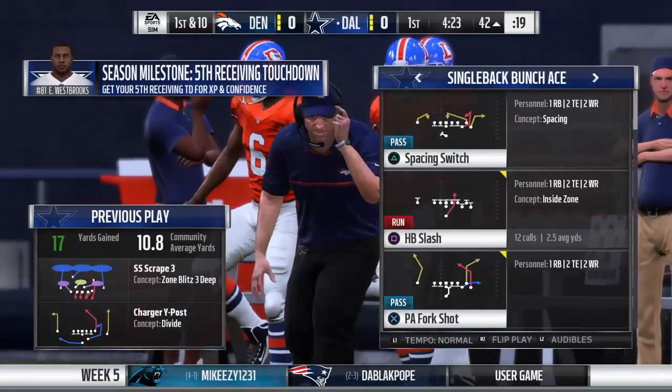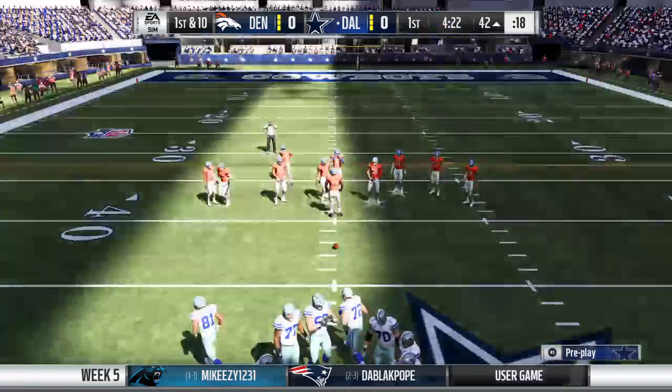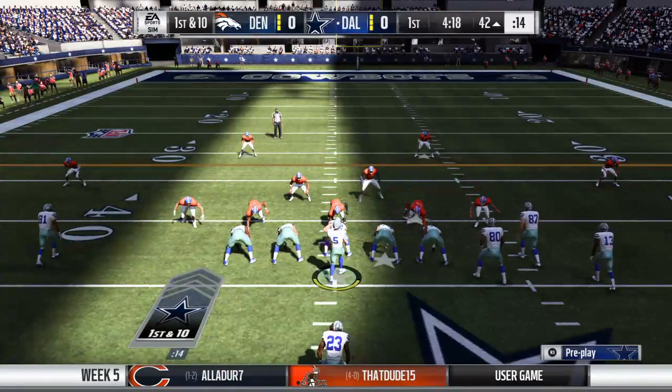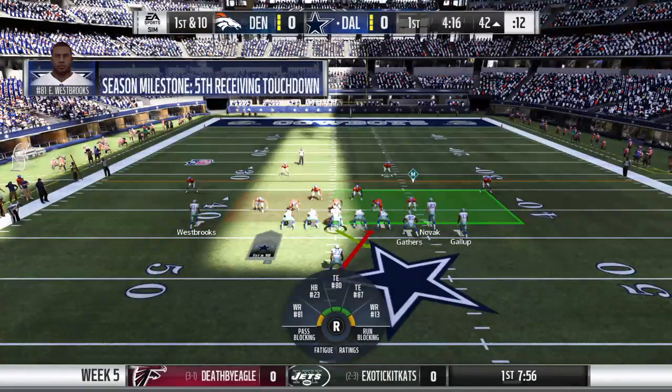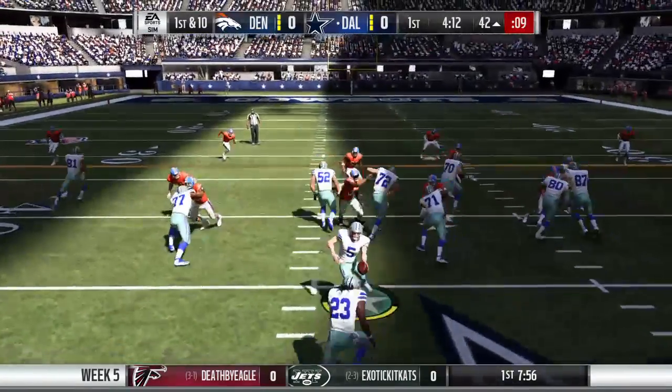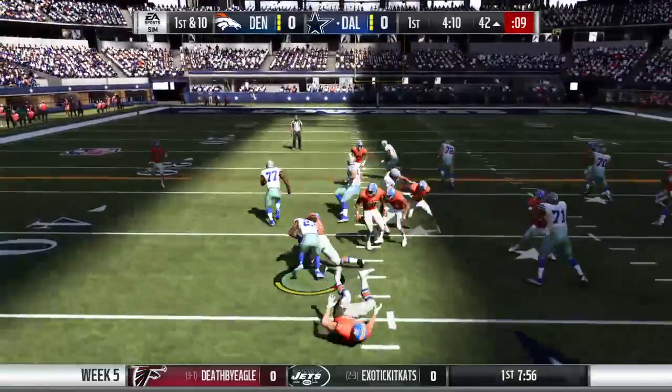Well, from their point of view, this game could not be starting out much better, could it? Force a punt on defense, and now they're moving it crisply on offense. Crisply, I like that. Yeah, moving it very, very well. Looks like the defense is on its heels a little bit. You put a score in here, long way to go, but you're right, that's a heck of a start.